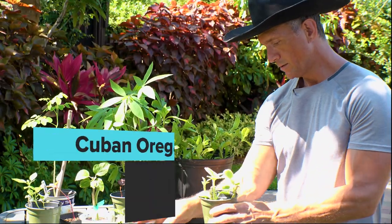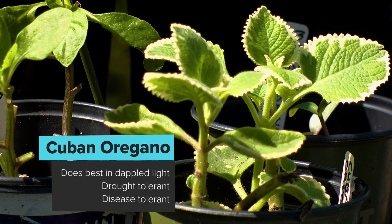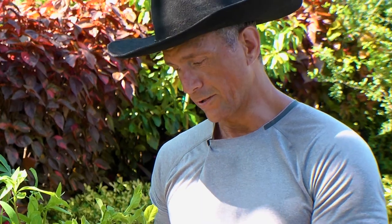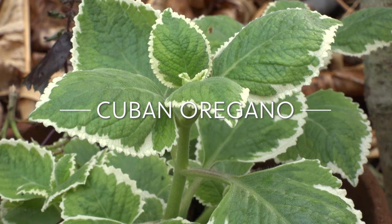Here's another fairly new favorite of mine. This is a variegated version of Cuban oregano, and you may not want to try eating these raw. It's super strong, but it's great to make teas, and especially if you have a cough, you'll want to make a lot of tea from this.